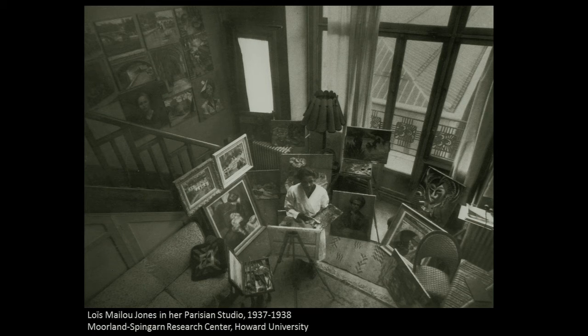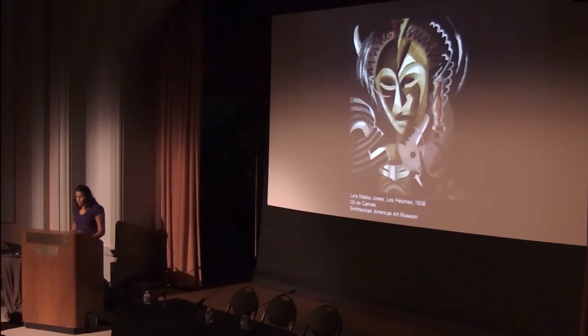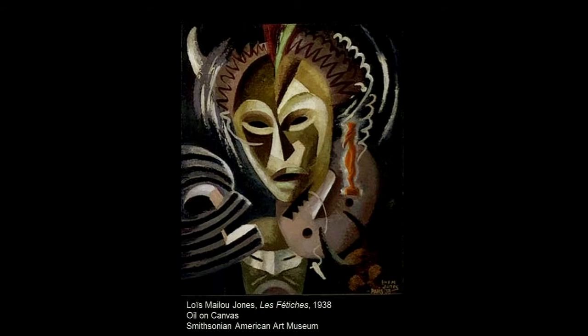When Jones arrived in Paris in the fall of 1937, she recalled, quote, "Africa was everywhere. It was just the thing. All the galleries, the museums were featuring African sculptures, African designs, and I sketched everything," end quote. In some reports, Jones says that Le Fétiche was the result of an inspiring stroll in such galleries. With its somber palettes of grays, purples, and browns, its loose brushstrokes, its cubist aesthetic, and its African subject matter, Le Fétiche marks a dramatic break from Jones's previous painting style, which was decidedly more academic in nature.